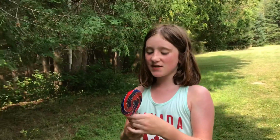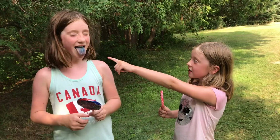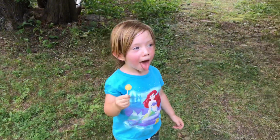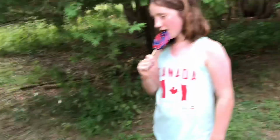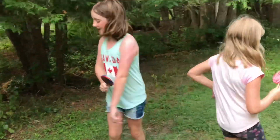Oh my gosh, I can't believe I found this one. It's so good. Kenzie's tongue is blue. Wow. Holly, did you get a lollipop too? Wow, fun. Okay, we've got one more lollipop to find. Let's go find it, girls. Let's leave the basket there.